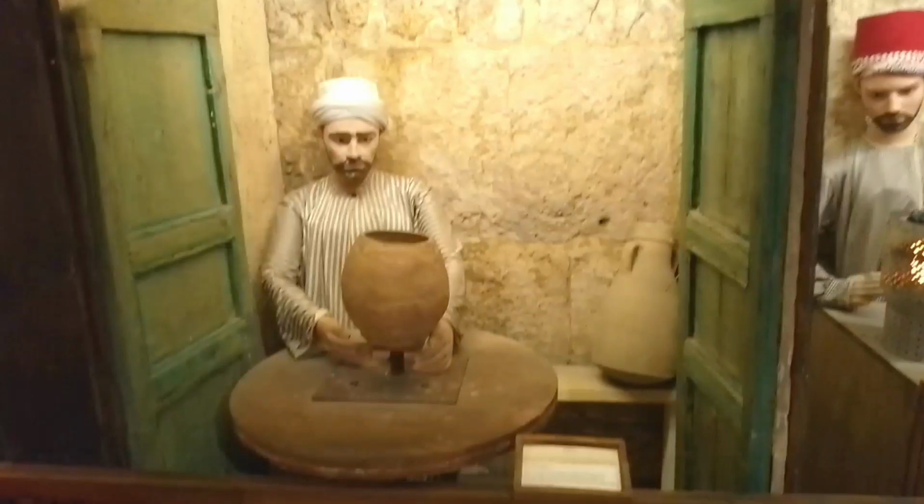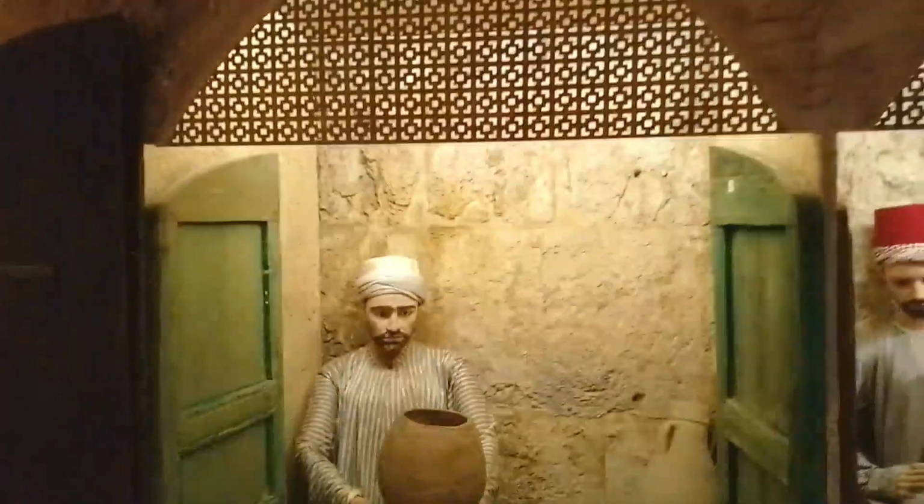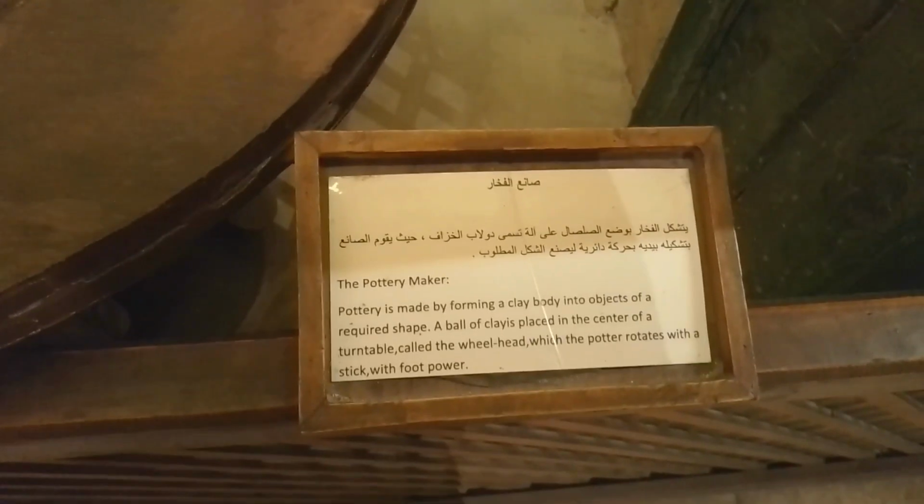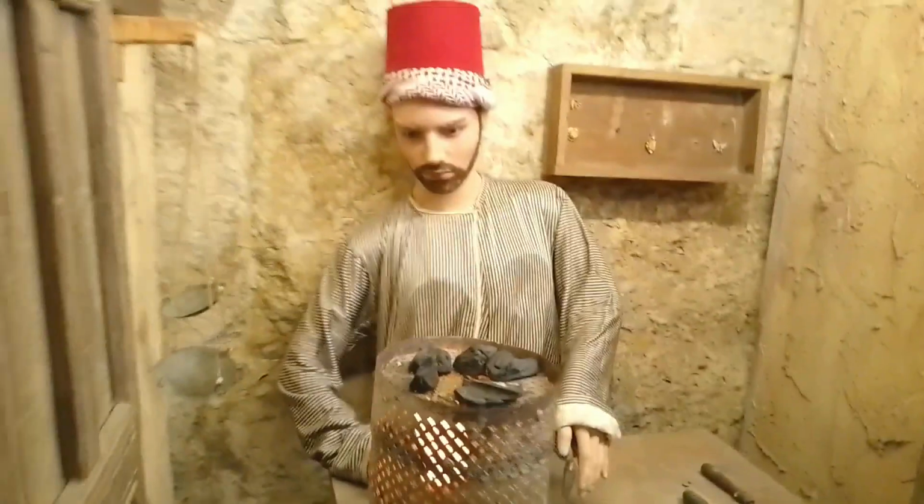MashaAllah. So you can read this one, they call it the potter maker, the pottery maker. And this one is the goldsmith, works on design.